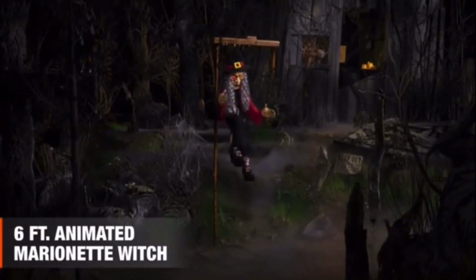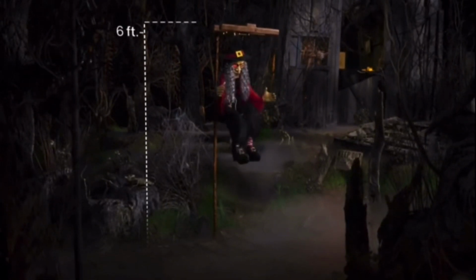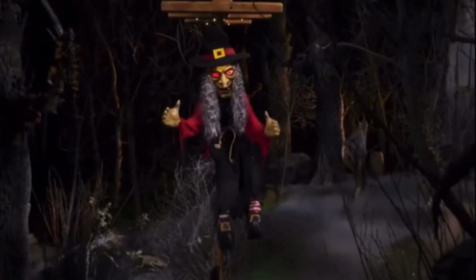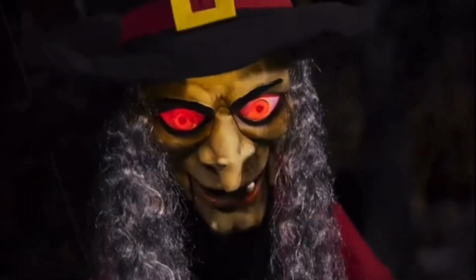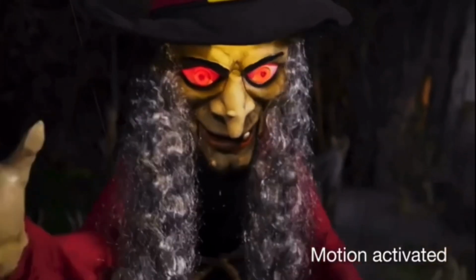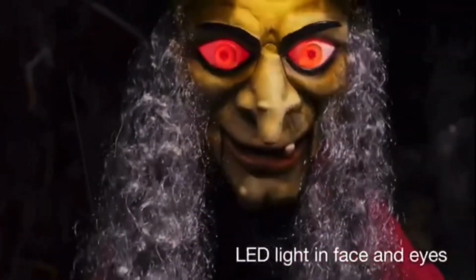Now here we have the 6-foot marionette. Now this is probably my least favorite prop of the year, and for me it's kind of for a good reason. This thing just doesn't make much sense. Why not just have a puppet instead of a witch? But sure, the movement is pretty cool, although a face trigger is her motion sensor, and she springs to life. Otherwise, this thing is okay. I'm sure this is another budget one as well, so I'm not going to complain too much. Face and eyes, but all I'm saying, the LED is definitely light.